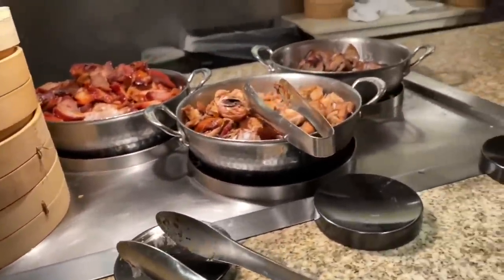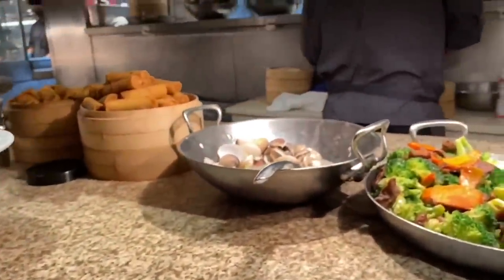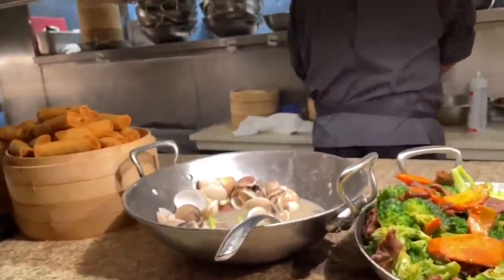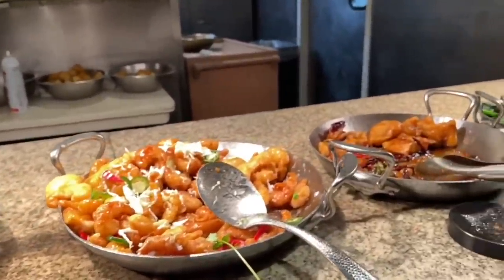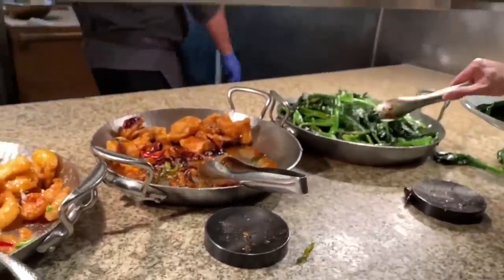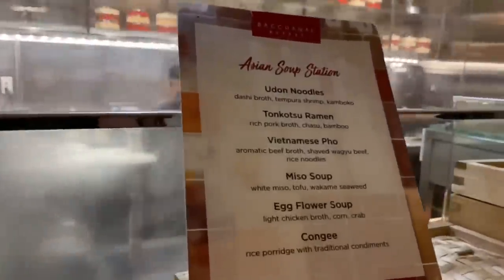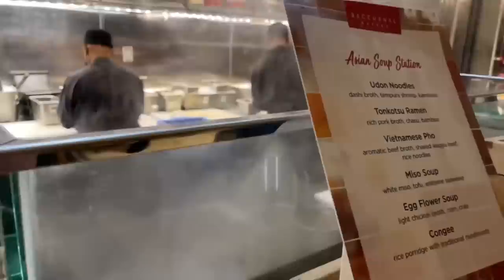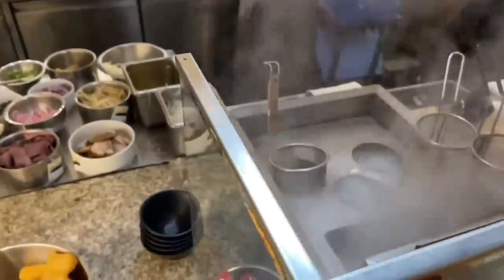We got soy sauce chicken, char siu, carved roast duck, egg rolls and crab rangoon, beef and broccoli, bang bang shrimp, Szechuan fish, and some greens, Gai Lan. They even have fresh made soups made to order here. Udon, ramen, pho, miso soup, egg flour soup, and congee. It's all assembled right back here to order.